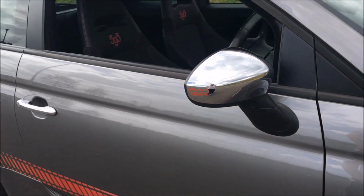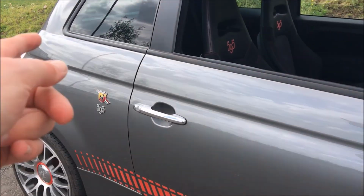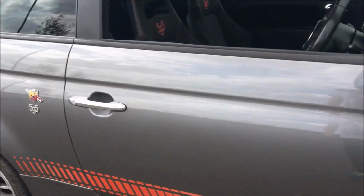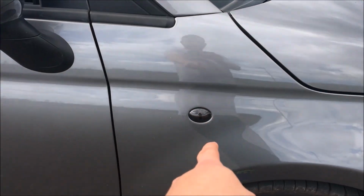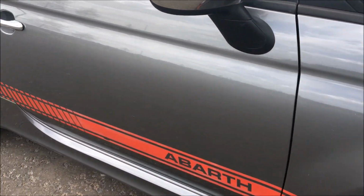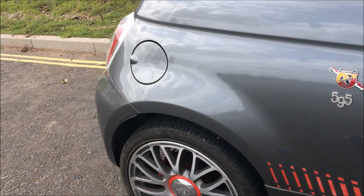Like, you got the chrome mirrors, door handles and that, and the rims. I mean, it looks fantastic. I did replace the repeater on the side with these black ones, tinted, and I'm going to do the same with the rear lights.